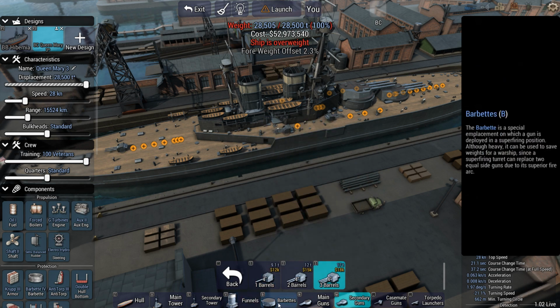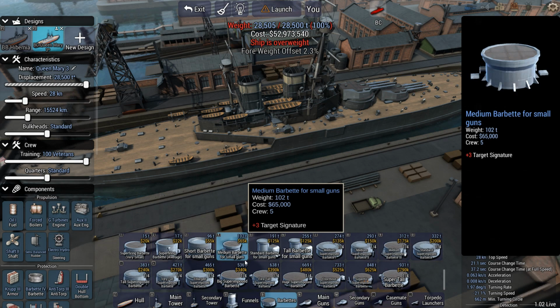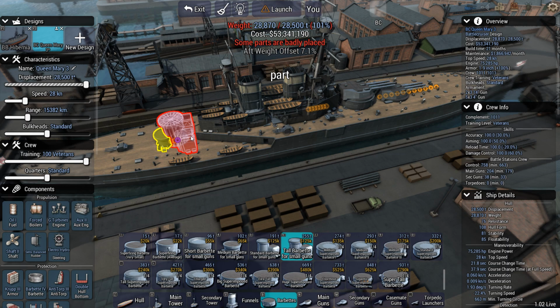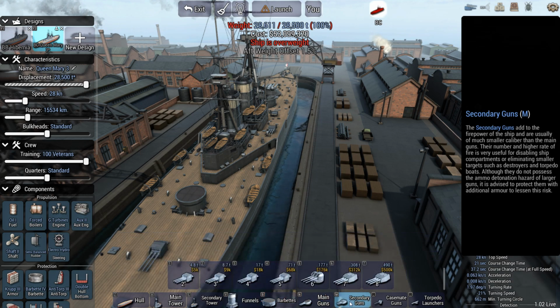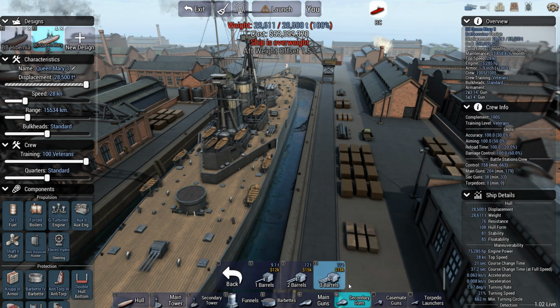And we're going to want some. We're going to want a medium barbette. That's a tall barbette, but don't need that. And halfway offset 1.5%, but that's not really going to worry me too much, because her being slightly aft heavy doesn't worry me as much as other things could do.